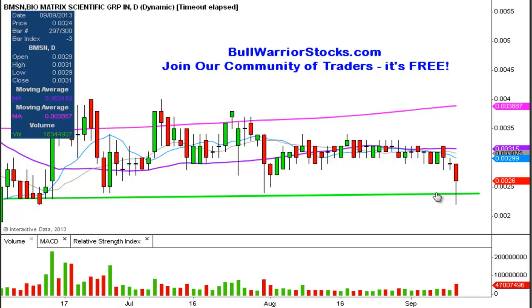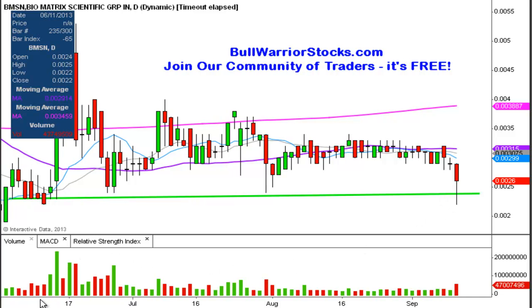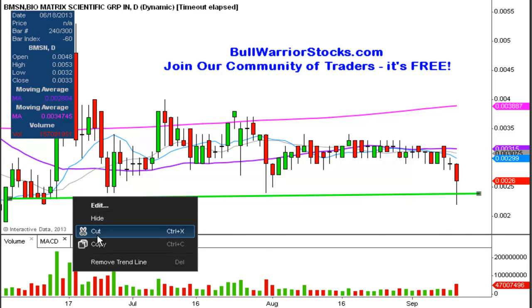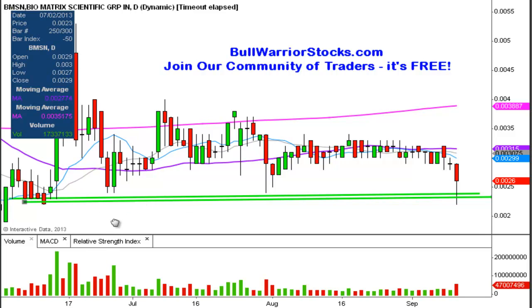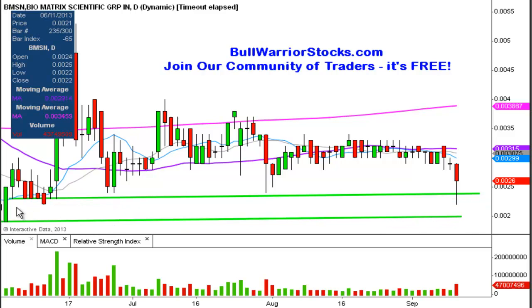One more thing: if this 0.0023 does not hold, then I would look for the next potential bounce point to be down here at this previous low, and that level is valued at 0.0019. Now back to the point about today being decent. Considering that the price was all the way down here at one point in the day, and then by the time the close came around it moved back up, it did give a decent hammer candle here. It could be a little bit better of a hammer candle, but it still has this nice long wick or shadow, whatever you want to call it. So that's a nice positive sign.